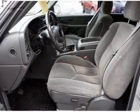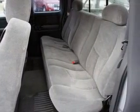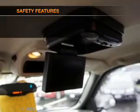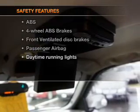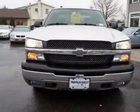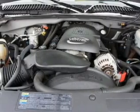Air conditioning, power door locks, power windows, power steering, cruise control, power mirrors, an alarm system, an AM/FM stereo with a CD player, an adjustable tilt steering wheel. And for your peace of mind, the following safety equipment is included: front ventilated disc brakes, passenger airbag, daytime running lights. Our website offers more information on all of our vehicles.